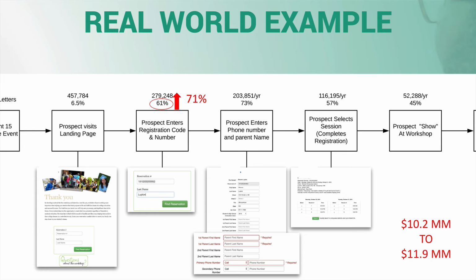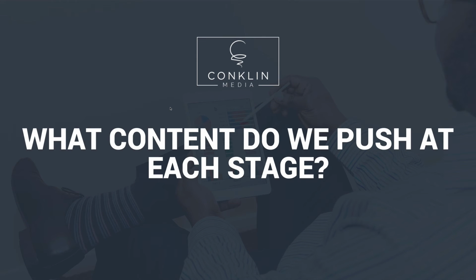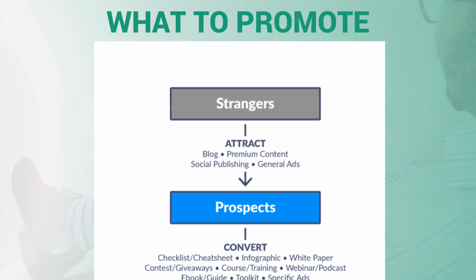It's absolutely amazing. So here's a question, though. When we're pushing content at different stages in this buying process, when we're moving people from strangers to prospects and actually interacting with them, what kind of content do we want to push? I want to go over that for just a moment. So let's talk about strangers. First off, people that don't even know you.